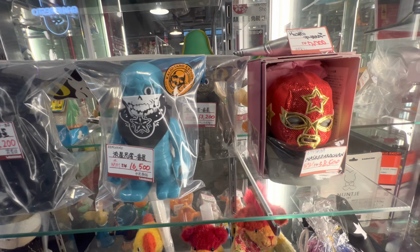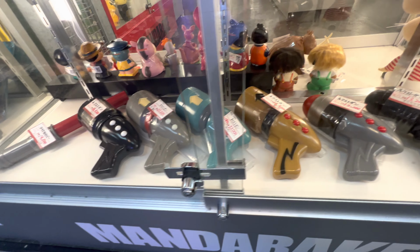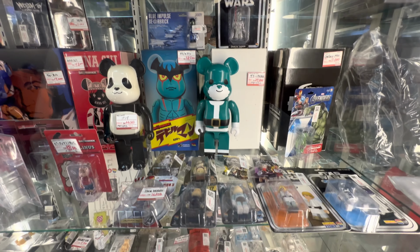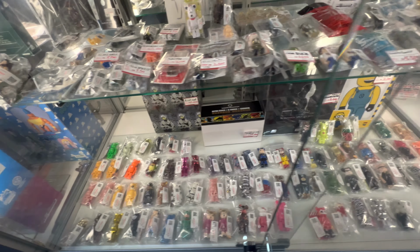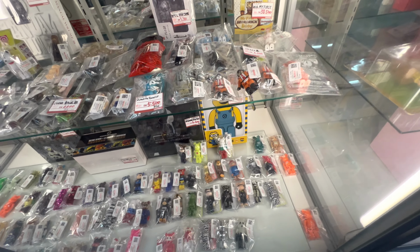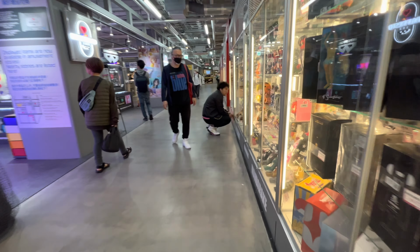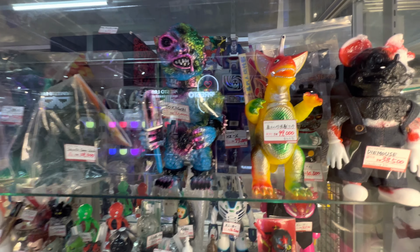Whoa, little miniature wrestler masks. Oh, little zap cannons. Bearbricks. Whole collection. This guy's 500 bucks. We haven't gone inside yet. This Mandarake has a whole collection down there. I think there's a Chewbacca in the middle right there. Yeah, I'm gonna go inside now. But before that, actually, these are cool too.